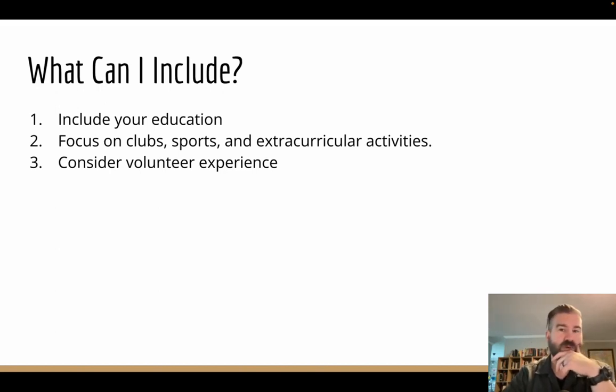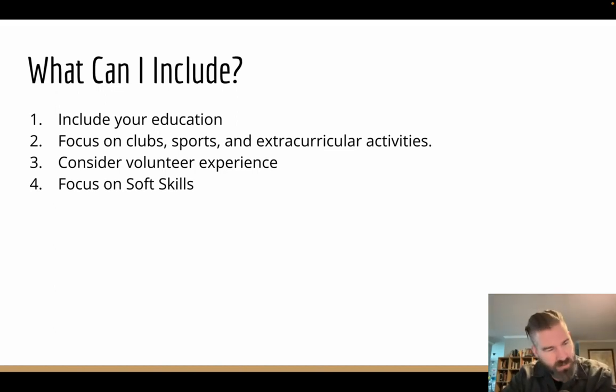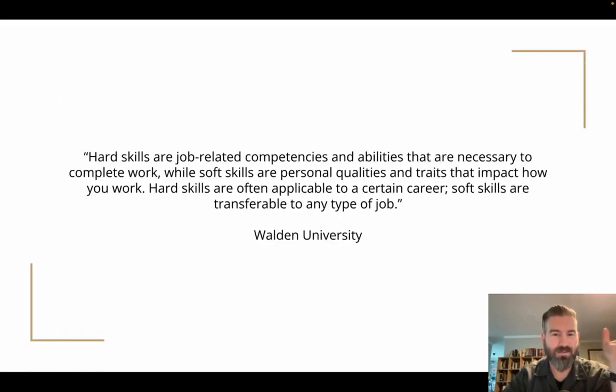And then the last one, which I think is the best one to focus on, is using soft skills. So focusing on soft skills. Now, what's the difference between a hard skill and a soft skill? Well, I'm glad you asked. So here's a graph or a little explanation, and then we'll look at a graphic. Hard skills are job-related competencies and abilities that are necessary to complete your work, where soft skills are personal qualities and traits that impact how you work.